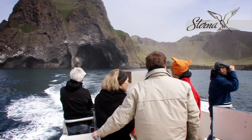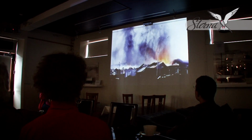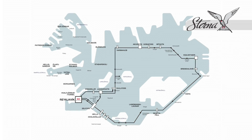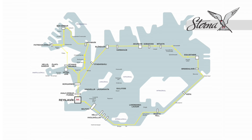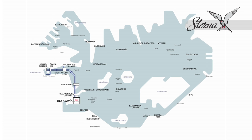Finally, you will be able to have a relaxing cup of coffee or tea at the local coffee house, accompanied with a showing of a documentary film about the 1973 eruption. The discounted bus passports give customers the freedom to travel at their own pace and the flexibility to plan an itinerary suiting their own needs.